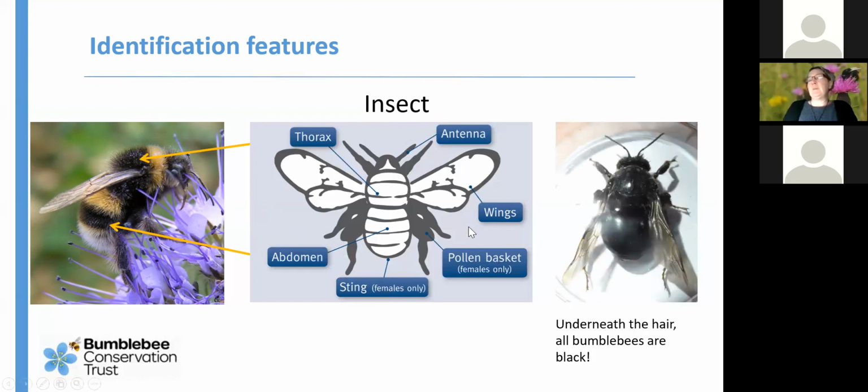Underneath all of that fuzz, bumblebees are all black, every single one of them, every single species. So once they're bald, it's very, very difficult to tell them apart. They can go a bit bald as the season wears on, but the body parts are the same, with the thorax there in the middle, and then you can see the waist and the abdomen at the back half of the bee. We call this black shiny exoskeleton the integument. Sometimes you can see that shining through, and it can be quite misleading when you think a bee has got black patches where it hasn't.